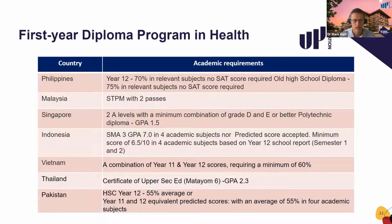Now, there are academic requirements, and those academic requirements will depend on which country you're coming from. They are listed here, but your agents and Up Education can give you further information about that, and we'll check those when you come in to do your application for enrolment.